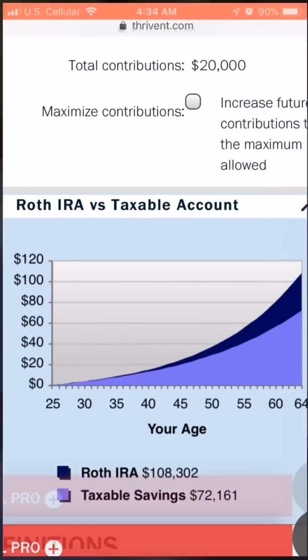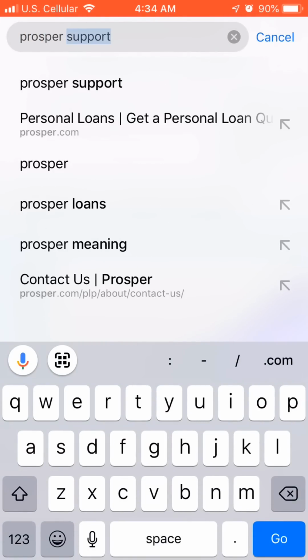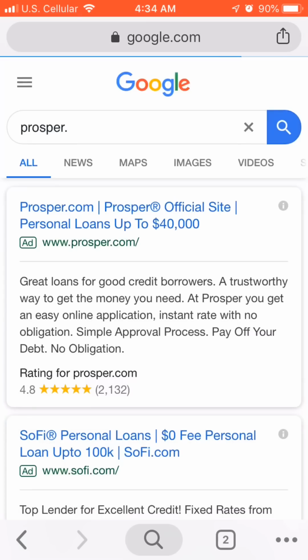I just have extra 10 or 20 or sometimes 50 extra dollars. I can just tap right here and add money into it. So it's pretty handy.